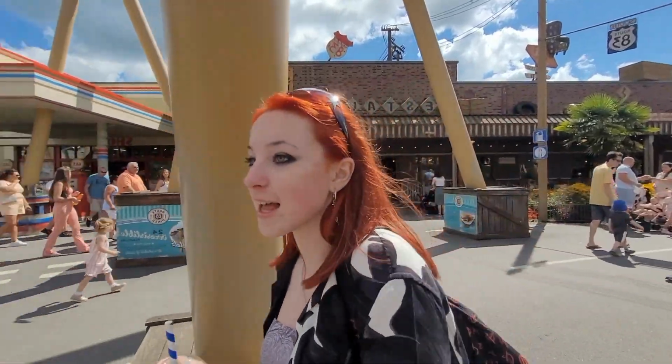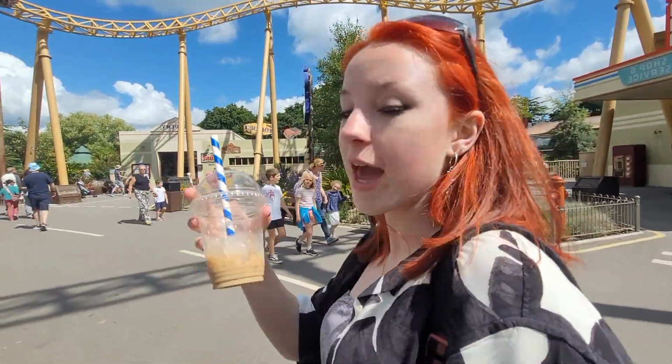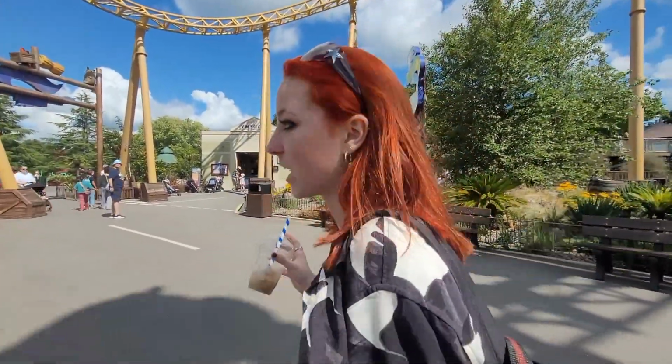You can get an iced coffee that actually tastes like iced lattes at Starbucks or Costa. It's the best thing in the world, and I got it. Even though it's quite pricey at £4 something, I'm still drinking it and buying it.